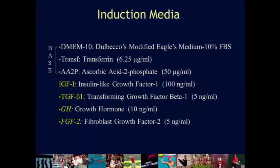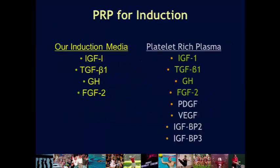The media is interesting on what it takes to make these stem cells go into cartilage. The bad news is the FDA won't allow you to give any of those. But here's the interesting thing. Look at PRP. It's got exactly the same things we use in the laboratory, but it's got a little too much garbage on the end, right?